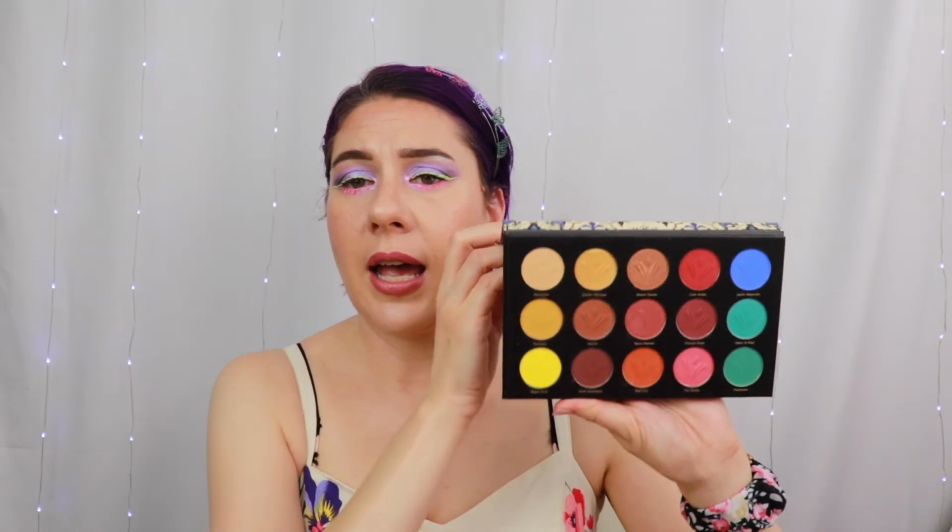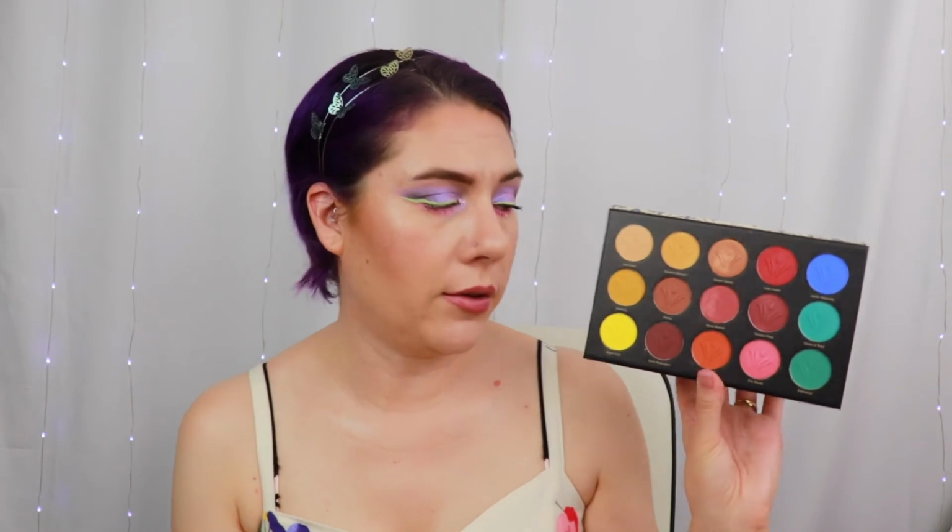I think it's the packaging, again, super pretty. Big mirror in there, and this is the color story. And it's a really pretty color story. It really is. It's bright, it's bold, it's vibrant. You would think that this would be one that I would be all in for.